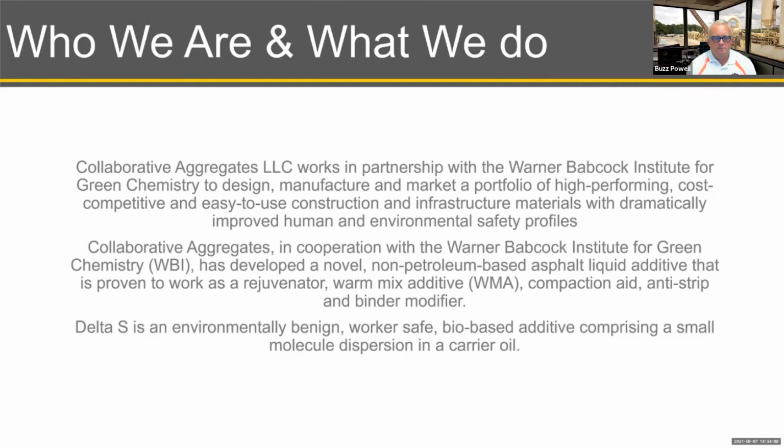Delta S was designed as an asphalt rejuvenator, and over the years, through third-party testing, we've determined it to be a very effective warm mix additive, compaction aid, anti-strip, and binder modifier. Essentially, Delta S is a small molecule dispersion in a plant extracted oil. And what we did as we formulated this material is we looked for materials that came from renewable feedstocks, adhering to the 12 principles of green chemistry.